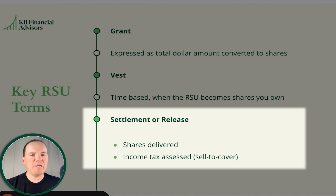And prior to IPO, you may be dealing with RSUs that have a time-based vesting schedule, but then an event-based trigger for settlement or release, to where over time you're accumulating your RSUs. They are shares that you own, but those shares are not actually delivered to you until the event-based trigger.